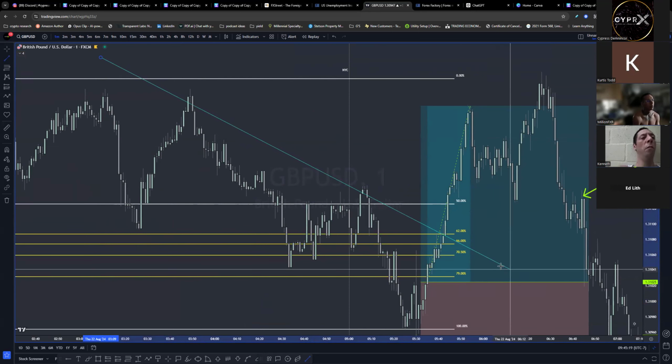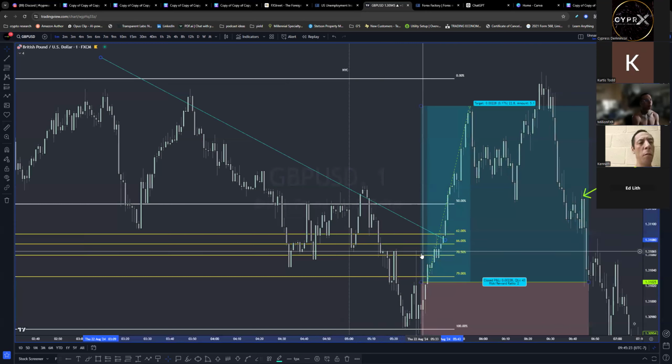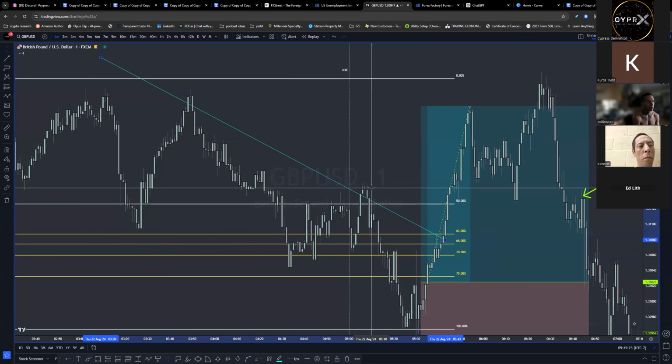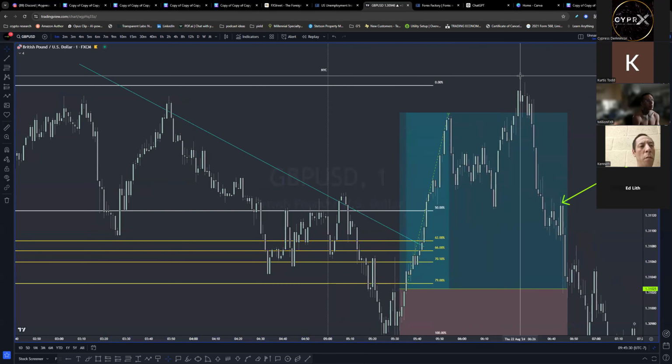You can imagine how many retail traders who trade trend lines were trying to sell, sell, sell, prematurely guessing the news direction, and all of their stop losses got eaten and liquidated.